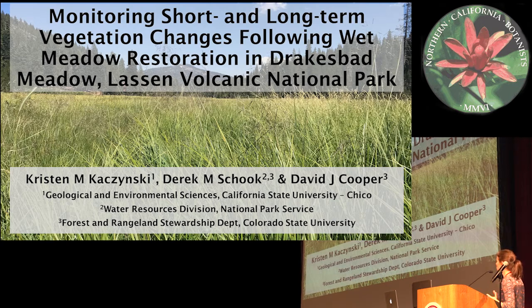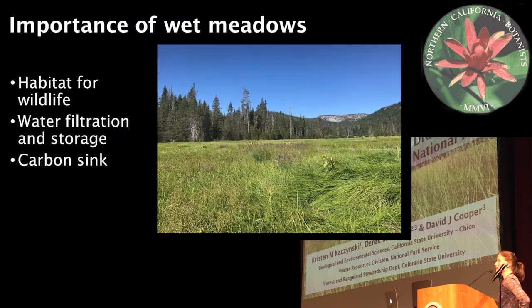This is a collaboration with Derek Shook, who's at the Water Resources Division of the National Park Service in Fort Collins, Colorado, and David Cooper at Colorado State University. And I'll be talking about monitoring short and long-term vegetation changes following wet meadow restoration in Drakesbad Meadow in Lassen National Park.